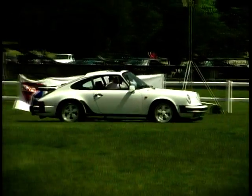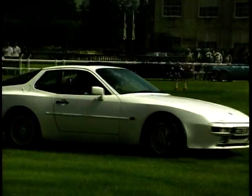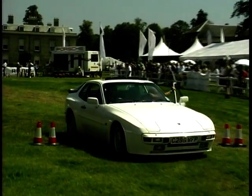A good way for the owners to exhibit the elegance of the Porsche is during the relay race. It's also perfect for burning off some of the good food and drink consumed at the show.